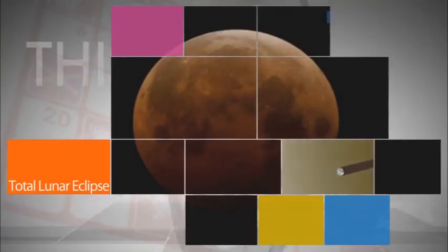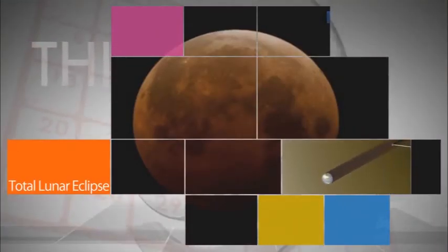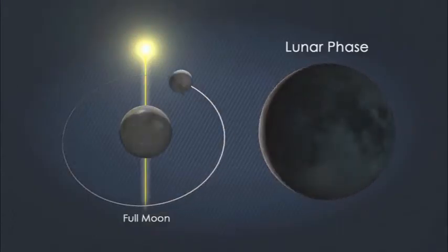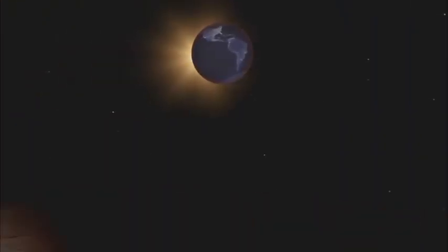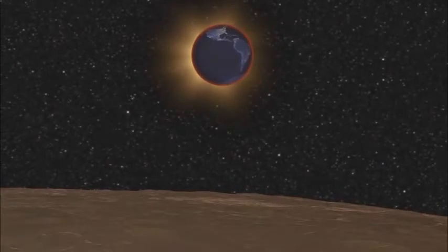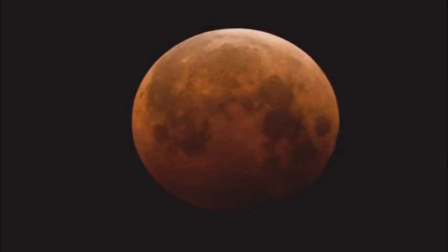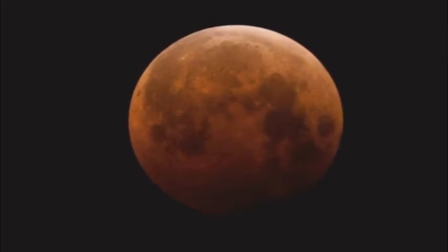The year's second total lunar eclipse in the early morning hours on October 8th was visible in the Pacific Ocean and bordering regions. A lunar eclipse happens when Earth blocks sunlight that would normally reflect off the moon. This total lunar eclipse produced what's known as a blood moon because of its reddish color.